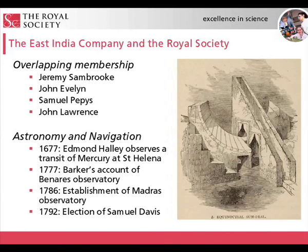Calculating longitude therefore involves making exact timekeepers. This was a constant challenge for the Royal Society, to design a timepiece that would keep the correct time wherever it was, including aboard a ship. This involved experiments with different types of pendulums and efforts to develop balance springs for timekeepers. These efforts by the Royal Society were facilitated by the East India Company, whose agents were involved in the testing of the pendulums and watches in different temperatures and altitudes.